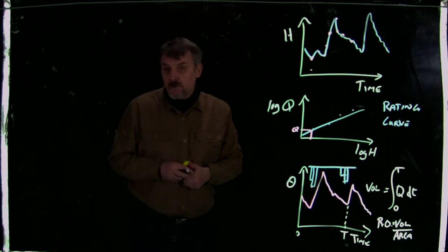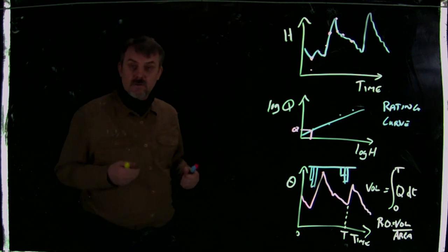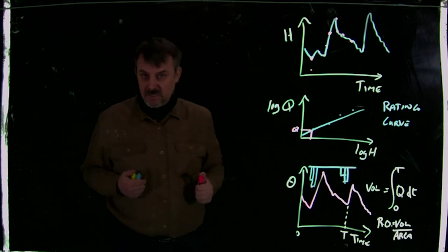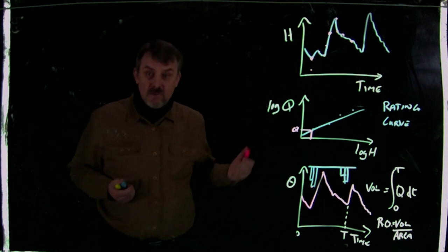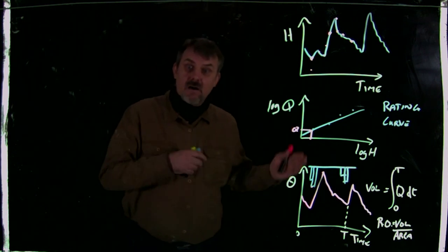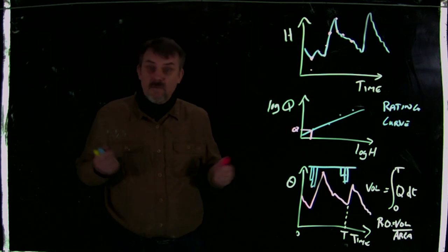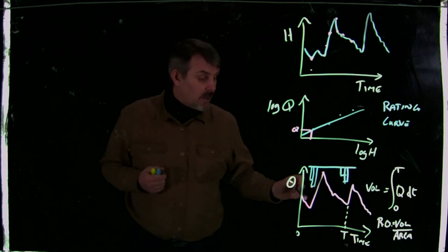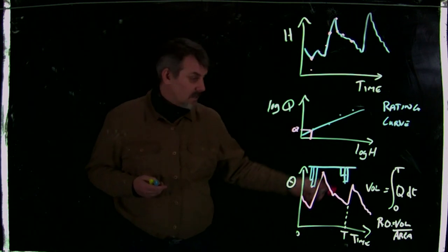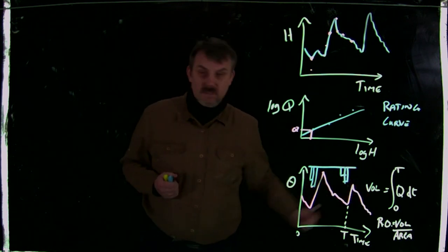Now, very usefully, what we can also do here is work out how much water has been lost because of a particular rainfall event. In other words, over a given period of time, how much runoff has gone over our flow measurement device, in this case over the weir. And that's really quite easy to do. We have our discharge, we have our time, so we just get an integral of the flow with time, and that gives us the volume.